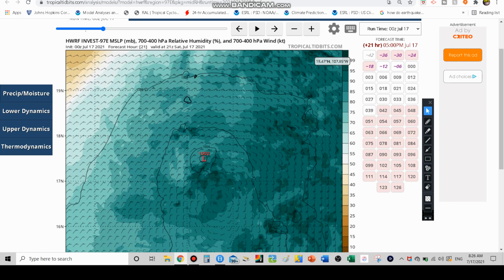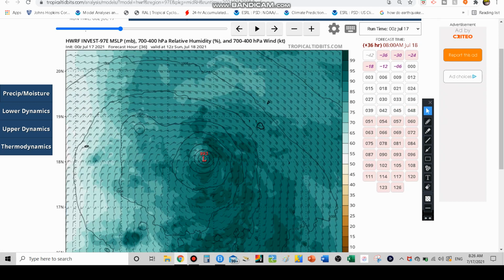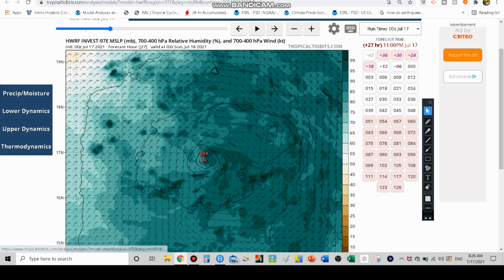But let's head on in time. We start to see a low-level center, or surface center, by 5 p.m. on Saturday, or today. And our mid-level low is down here. So I've got two areas of rotation, one at the surface, one at the mid-levels. And then eventually, like you see right here, the storm starts getting a little more tightly wound up. And it looks like a pretty small system by the looks of it, too.